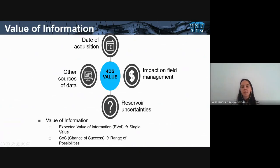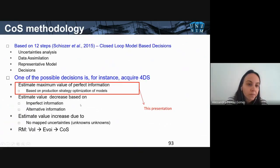So we see a range of possibilities, taking into account the reservoir uncertainties, for instance, and not only reservoir uncertainties, you can also add other uncertainties, like economic uncertainties. Then you see the range of possibilities and decide if it is worthwhile to acquire this information. This COS methodology proposed by Carla was based on the 12 steps methodology proposed by Professor Denis. It takes into consideration uncertainty analysis, data simulation, representative models, and future decisions. So basically all those 12 steps.